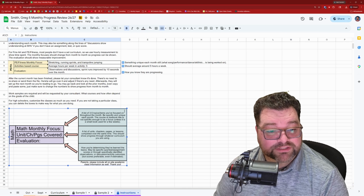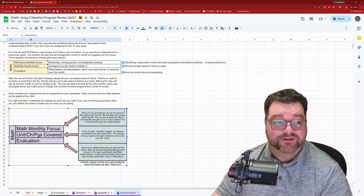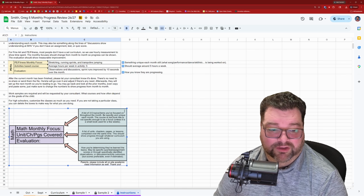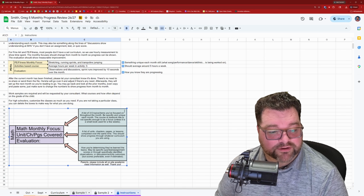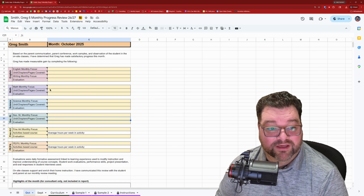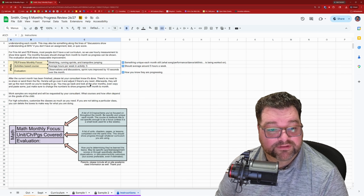But in each box, the monthly focus, we want 3 to 5 topics and items that you've focused on throughout the month. These should be specific to each month. Granted, there are things like, hey, we're still working on dividing fractions. You can put that again, but make sure that you're being month specific, because auditors want to make sure that things are changing. So English monthly focus for September is not always the same as October's and November's and December's. The monthly focus needs to change from month to month.